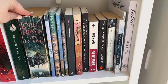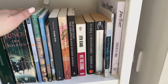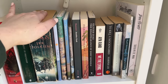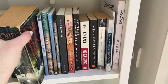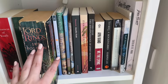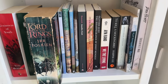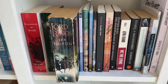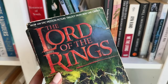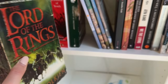Obviously, you can see I've read The Lord of the Rings. This book, I have such a love-hate relationship with, because obviously I love The Lord of the Rings, but I got this book when I was really young, when I was still in school. I must have been like 10 or 11. I can't remember, but I got this book. It was when the films came out. So it's the film adaptation cover of the book.